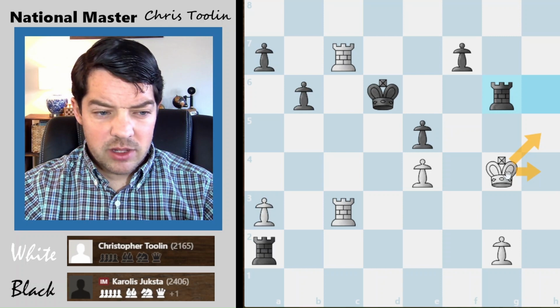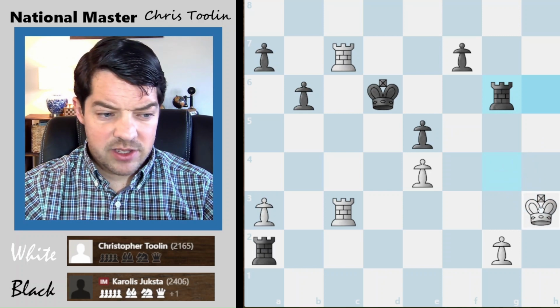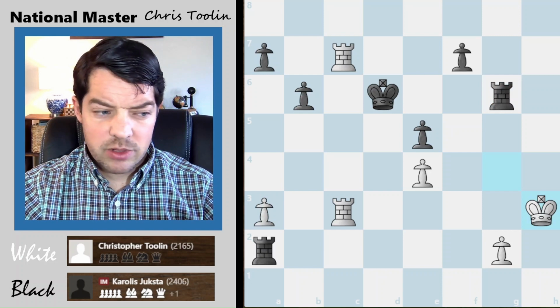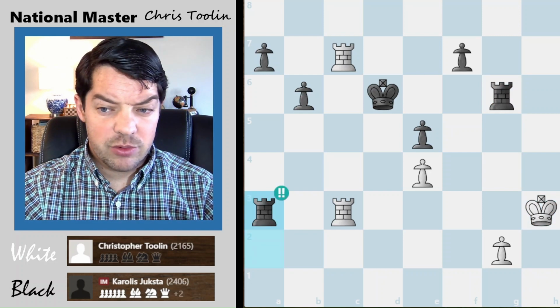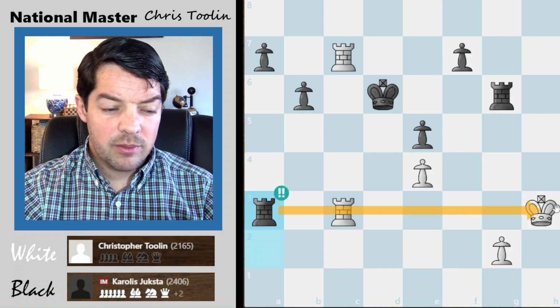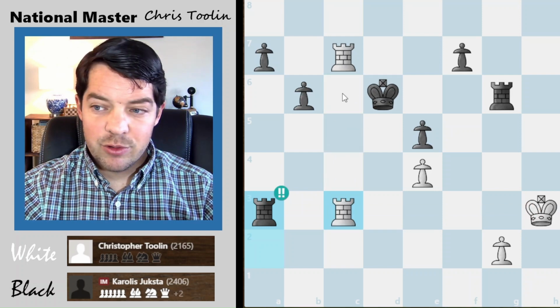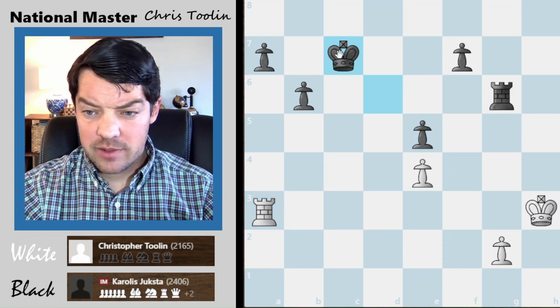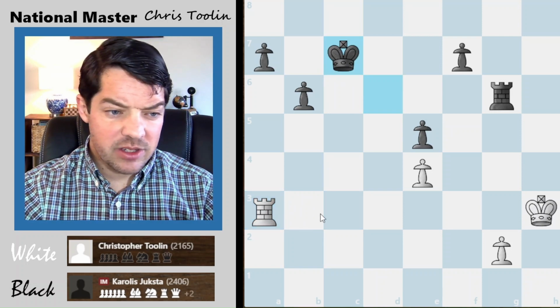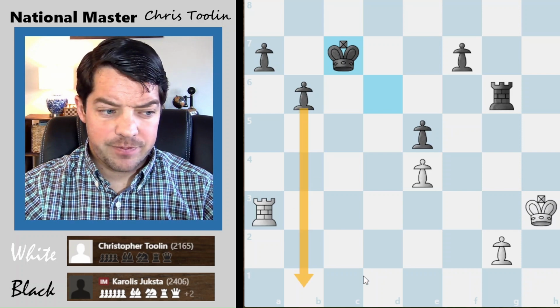It's a human-looking move to play king h3, thinking maybe you are safest here. But now, actually, black has a miracle save with the brilliancy rook takes a3. That would pin my rook to my king. The mate is no longer a legal move. And if I take that rook apparently free, he takes this rook. So the game is still equal. If anyone is winning, it's actually black due to the passed pawn.